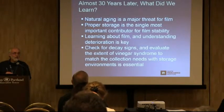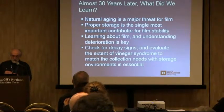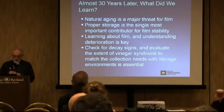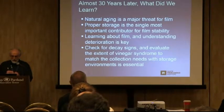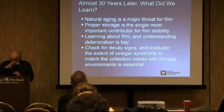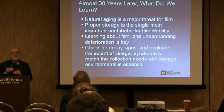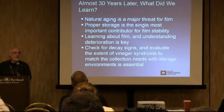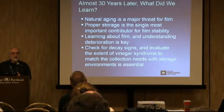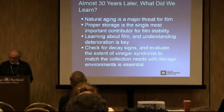Yes, chemical decay is quite a threat. It's an ongoing threat, and this is something we need to address. It's a good idea to really understand where the weak points are in the material you are taking care of. And you really have to match the condition of the collections with the storage you will have to put them in and the target you are setting. And that is really the thing.